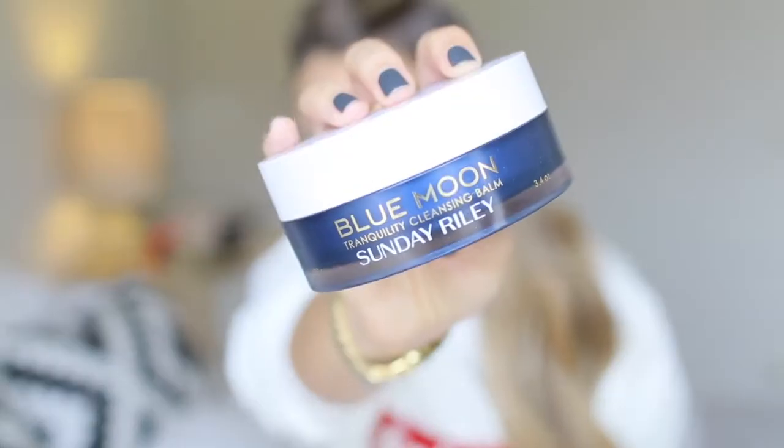Then we have this Blue Moon. This is a Tranquility Cleansing Balm from Sunday Riley, and I love to use this at night to take my makeup off or use it as a second cleanse. I'm not gonna repurchase this because this is very expensive, and I found some other cleansers that I like more. But if you want to invest in this one, this is a really good one, so your choice.